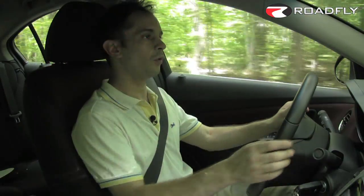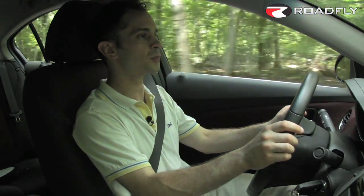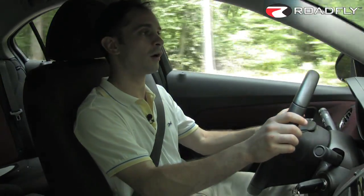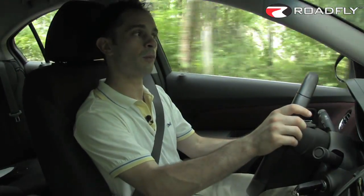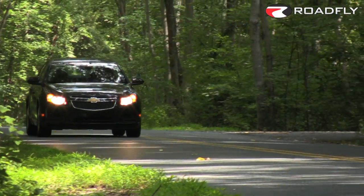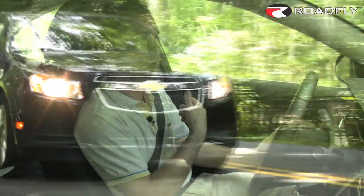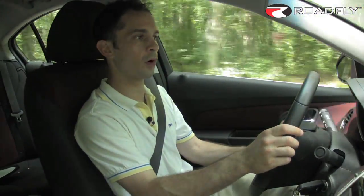You may be thinking, why, Ross? How can you possibly be satisfied with 138 horsepower in a 3,000-pound car after driving BMWs and Porsches? And I was surprised too, honestly, but this is just one of those cars that makes the most of what it has and comes out as way more than the sum of its parts.